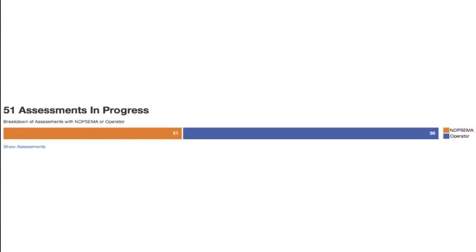Now, the initial piece of work was the creation of something that's very visually simple. You can look at this, and it just shows a breakdown between assessments that they have in progress and where the action effectively lies. Does the action lie with NOPSEMA on the left, or does it lie with an operator on the right?